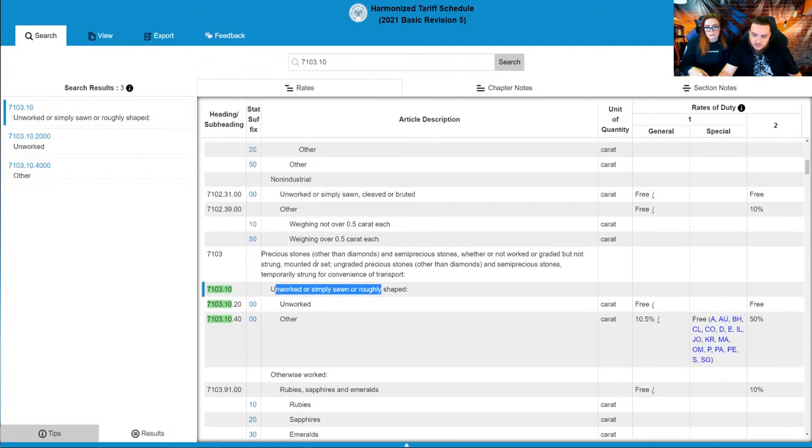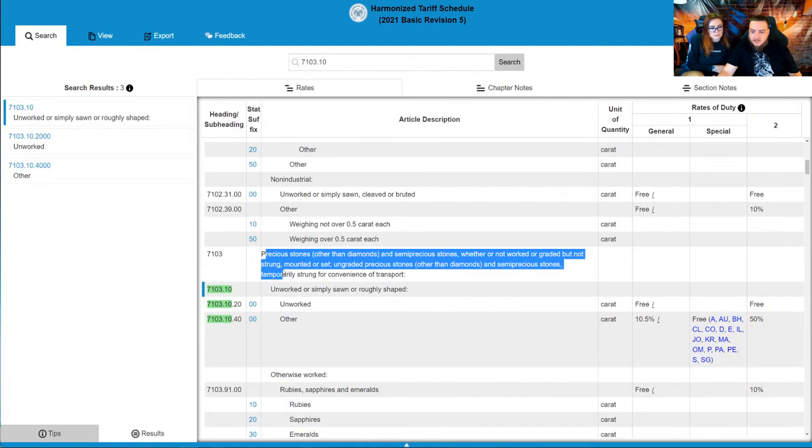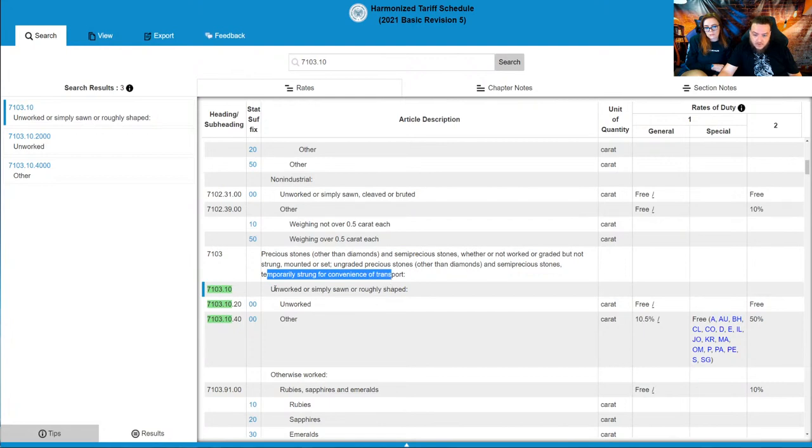And if you need to categorize, you can go up here and just look at the main category for it. Precious stones other than diamonds and semi-precious stones, whether or not worked or graded, not strung, mounted, or set. Precious stones other than diamonds and semi-precious stones temporarily strung for convenience of transport. Unworked. Other. Doesn't matter. These six digits are what you need. Is that making sense? I hope that's making sense for everybody.